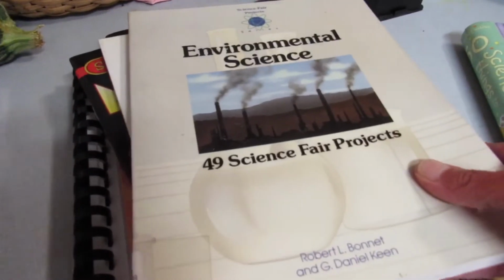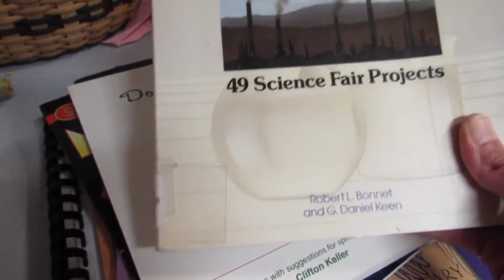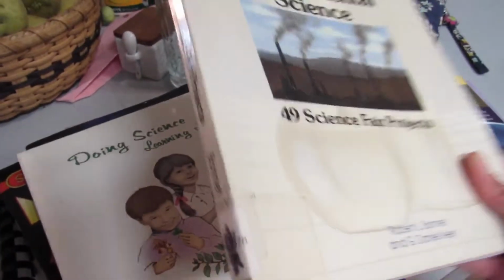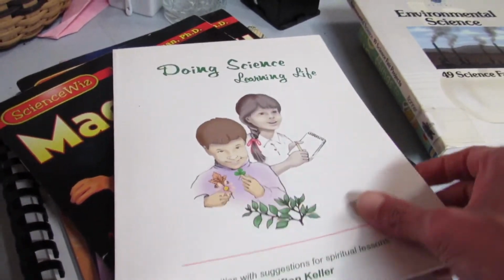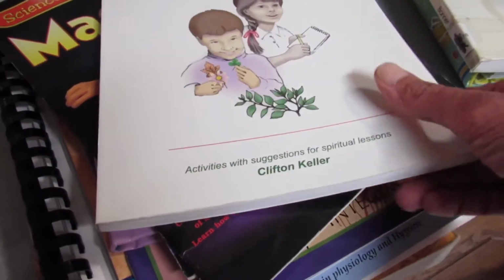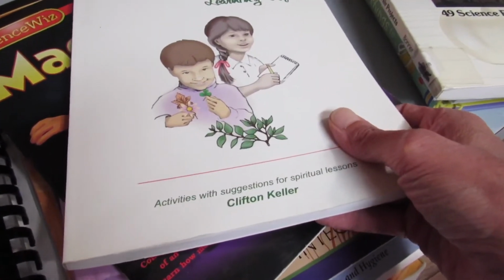Environmental Science, 49 Science Fair Projects. I got this free at the library. It's an old library book. Doing Science, Learning Life. We really enjoyed this one too. Clifton Keller. Where did I get this one from? The Moore Foundation.